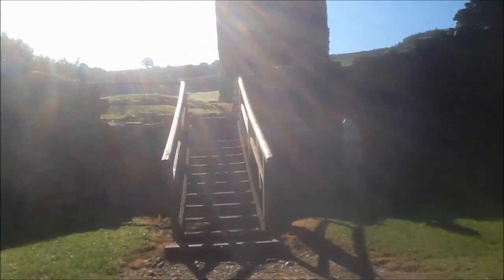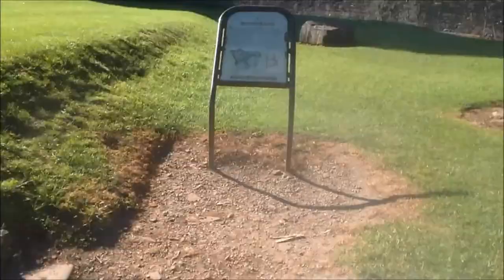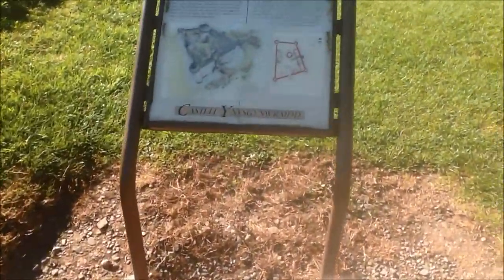Today's episode is Skenfrith Castle. This castle was built in the 11th century and was abandoned in the middle of the 16th century. So it's owned by the National Trust. Pause if you want to read it.